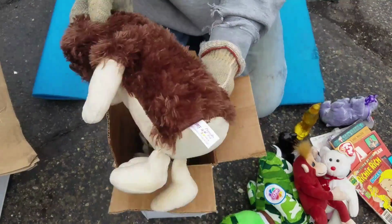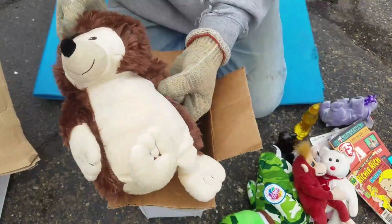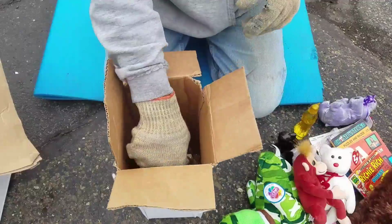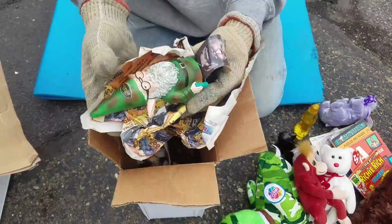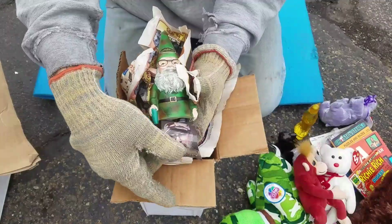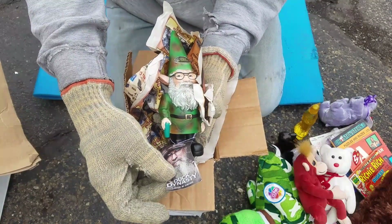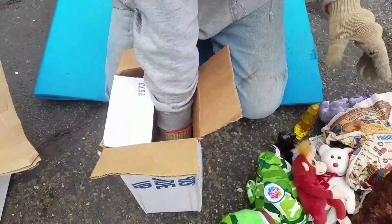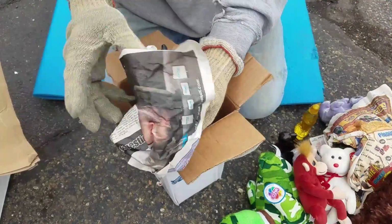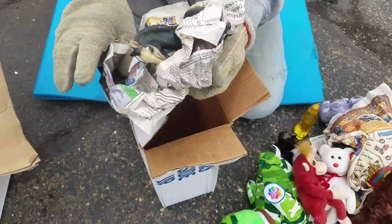We got a big, would that be a hedgehog? That's a hedgehog, I think. Another stuffed animal. There's a Duck Dynasty gnome, Uncle Si. Yeah, that's Uncle Si, Duck Dynasty gnome. What's this? This looks like a horse. I see a tail right here.